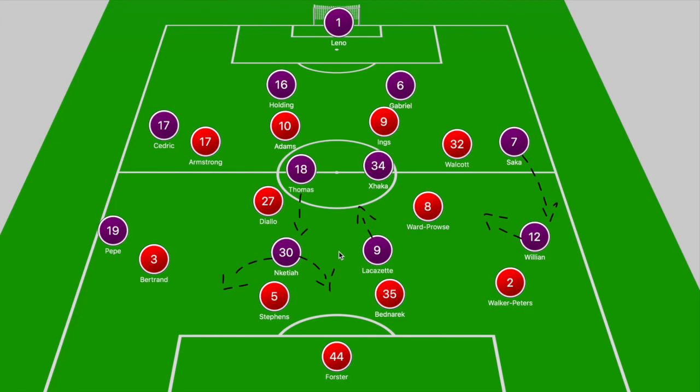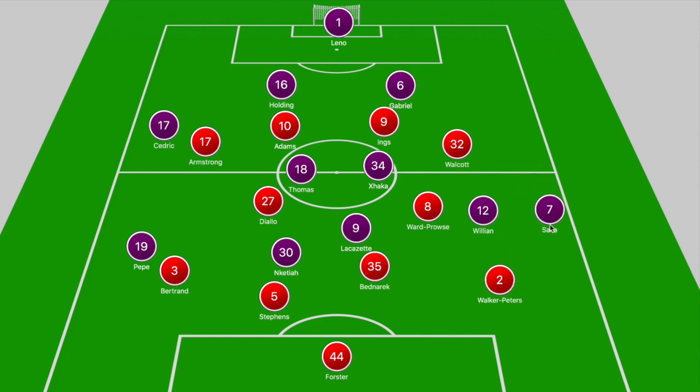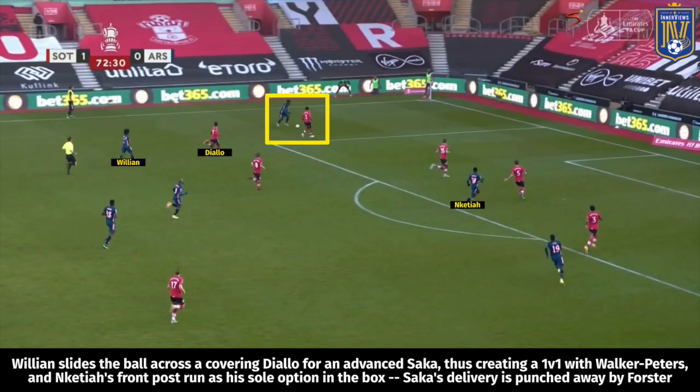Arteta's last roll of the dice saw him bring on Lacazette for Bellerin, which pushed Bukayo Saka to left back and Cedric into his natural position. What ended up happening here was that Willian also shifted to the left-hand side, and the most common theme that got Arsenal into attacking positions involved Willian dropping off deeper into narrow pockets of space to receive the ball, to allow Saka to push forward to give Arsenal the attacking threat that they lacked down the left side of the pitch. But in both situations, Saka got into positions ahead of Walker-Peters.